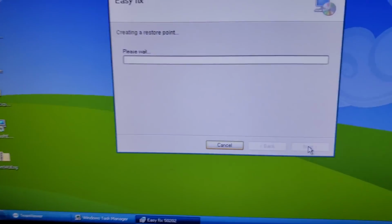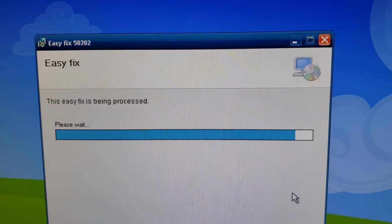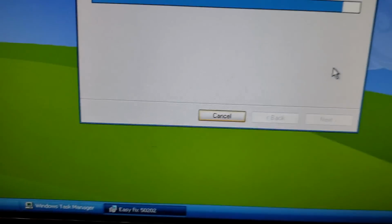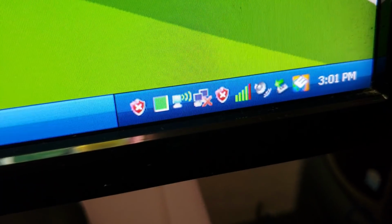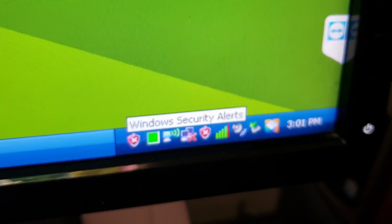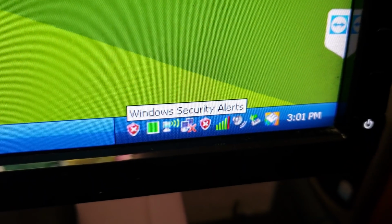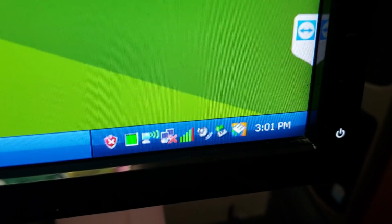Okay, so guys, we are installing this easy fix thing. I don't know if this is gonna repair Windows Update. I really hope so. Because it was using all the CPU. So, wait, what's up with the two icons on the bottom, the two red X's? There's two of them. This is bad. That was not anything. It's something.